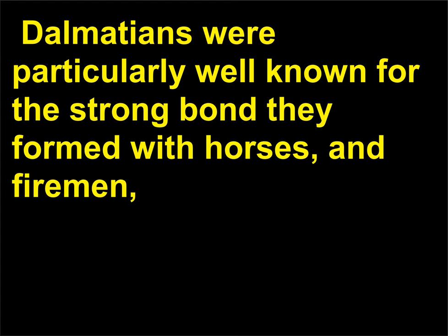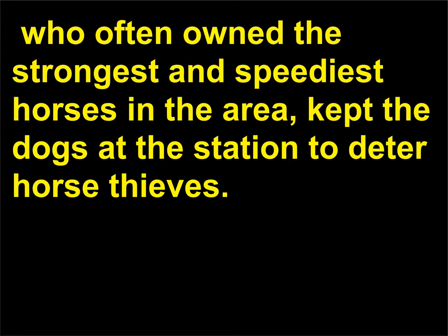Dalmatians were particularly well known for the strong bond they formed with horses and firemen, who often owned the strongest and speediest horses in the area, kept the dogs at the station to deter horse thieves.